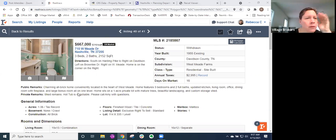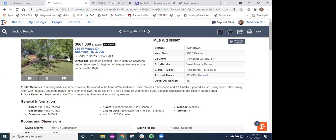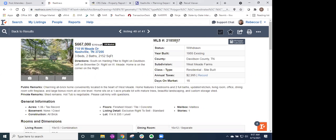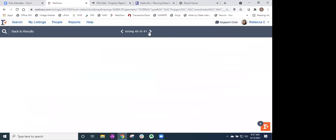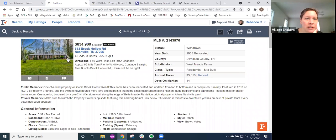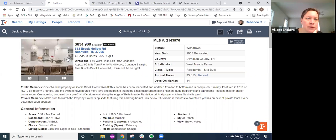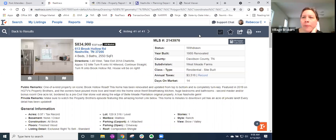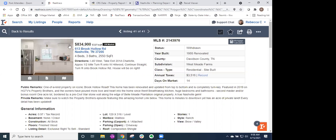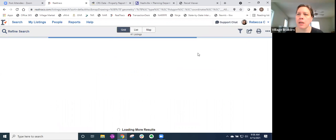Thank you. So let's keep this in here, not because it's so perfect, but it does have those original bathrooms. I'd love to see where they actually sold on that. Yeah, this is definitely not us. We looked at that Brook Hollow one anyway, I think it's that same Brook Hollow. All right. So let's go back to the results and see how many we have.